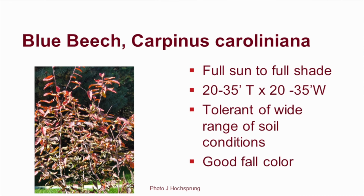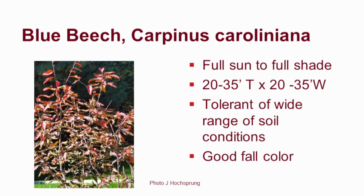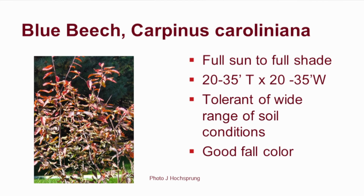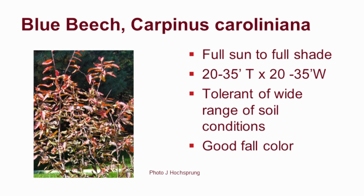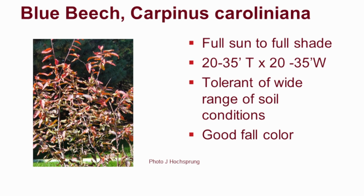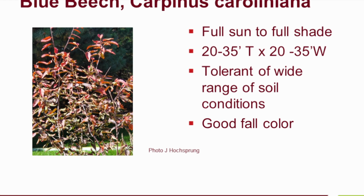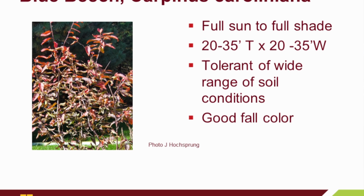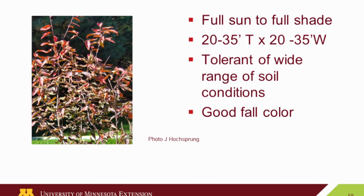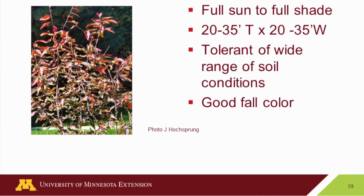Another one that I've just put in the last couple of years is Blue Beech, Carpinus caroliniana. Again, this will grow in full sun to full shade. It's a little bit smaller tree, only 20 to 35 feet tall, 20 to 35 feet wide. So it's more of a dome shape at maturity. It's tolerant of a wide range of soil conditions. Anything from clay to sandy loam, it'll handle it. So they're nice. Again, a lovely fall color, kind of reds and oranges depending on the variety.